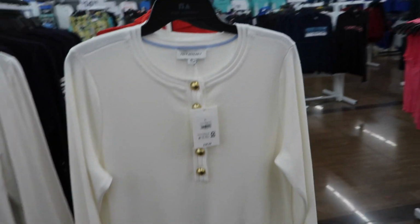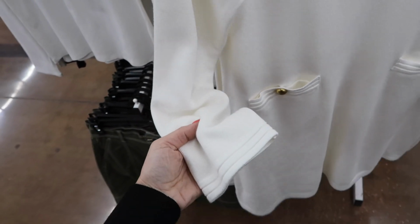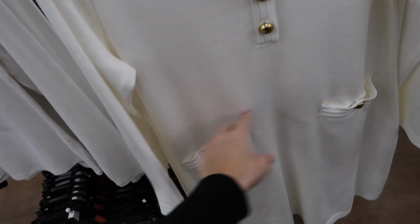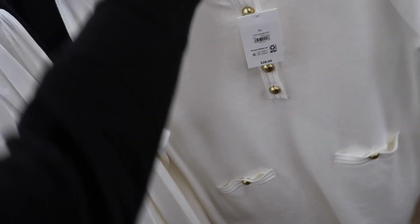New long sleeve dress from Free Assembly. This has that scoop neckline, Henley buttons, has the relaxed wrist with that little pleated detailing, the 2 front pockets, midi length, or it's shorter length, probably about knee length. Comes in the white with the gold.